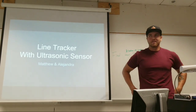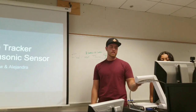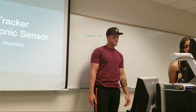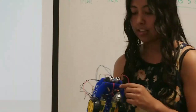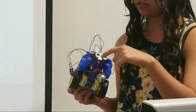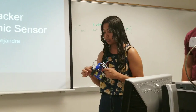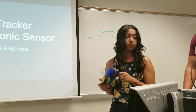Alright, how you guys doing? So, my name is Matt, this is Alejandra, and we did the line tracker with an ultrasonic sensor. She's going to explain how we set everything up. We use 4 sensors. The first 2 are the line sensors, and this is the depth sensor and the frame sensor. The color sensor we put on the right side, and for the ultrasonic sensor, we use it in the front.